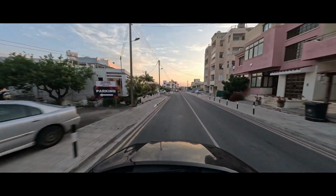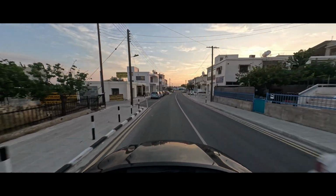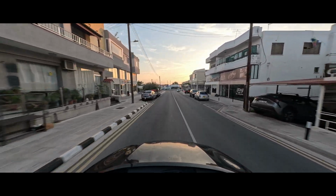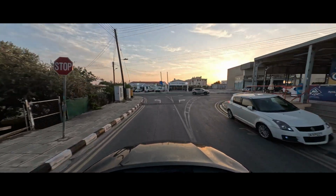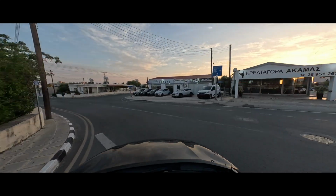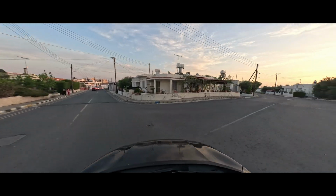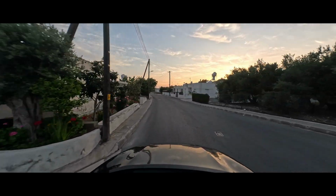So the road we're on now, if you were at the little roundabout and headed down on the B7 towards Kennedy Square, but turned right instead of staying on the B7, this is where you'd end up. And this is the Kloaka Road. To the right goes Kloaka, to the left goes to Old Town. But we're turning right here, which will take us into the Moutallos area.